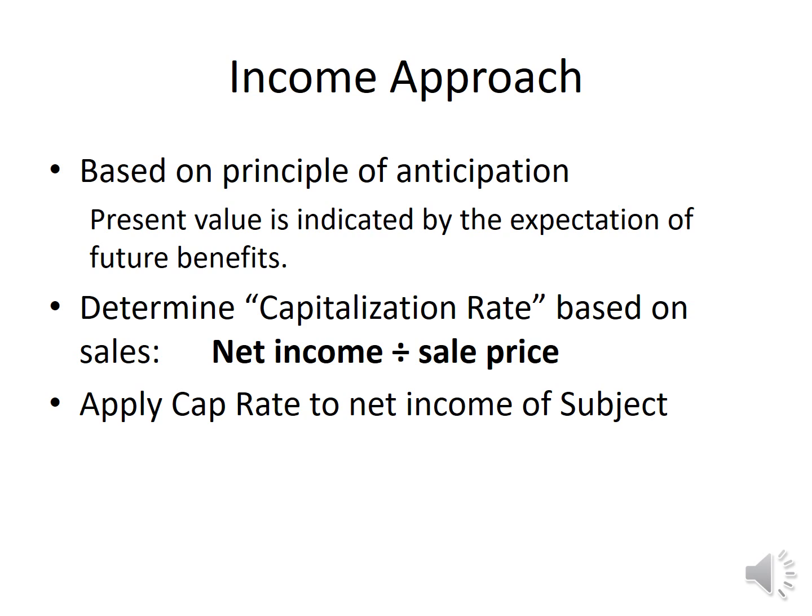But it does make sense that the more income a property can produce, the more you can pay for it, because all else being equal, you're going to end up with the same profit. So that's what this is trying to represent. Your present value is the anticipated future benefit that you're going to receive from this property, discounted over time.